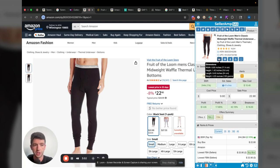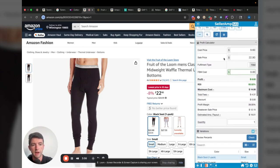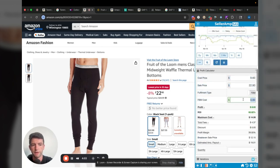So the way this actually goes into practice here is if we scroll down here on SellerAmp, we can toggle over to FBM here, and then we need to plug in our FBM costs. So we can see this listing weighs like 4 ounces. This is probably going to ship for like $4.50 or so right here. So we'd see FBA, it's a 42% ROI, but FBM, it's a 46% ROI.